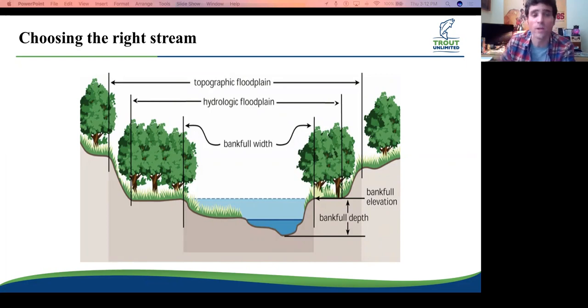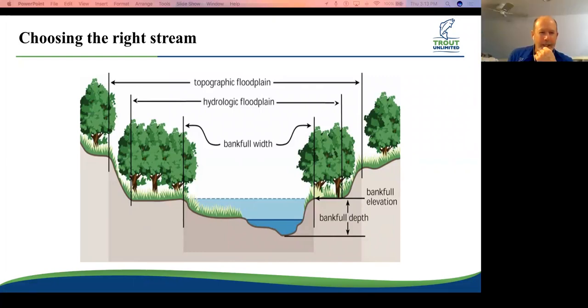We use that 2-year storm event to dictate bank full elevation as well as the hydrologic floodplain. Any part of the riparian area surrounding a stream channel that's inundated during that 2-year storm event, we consider to be within the hydrologic floodplain of that cross section. Topographic floodplain, that's based off intervals, and I see Colin waving his hand.